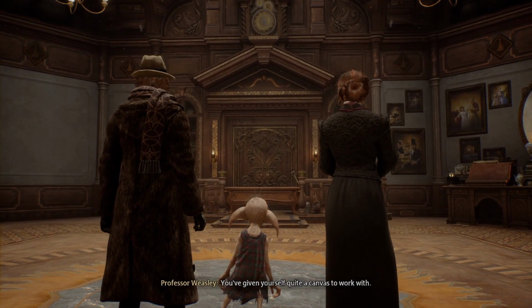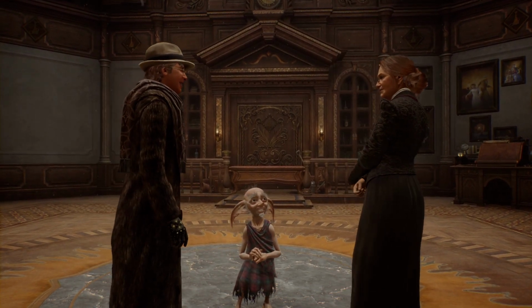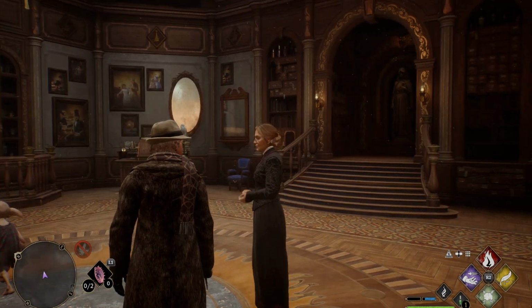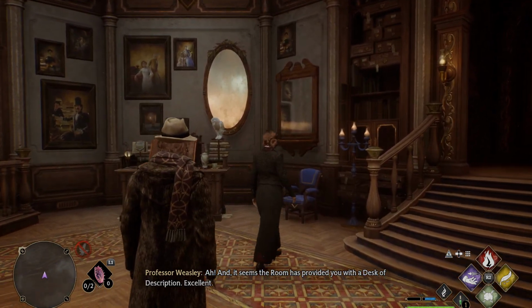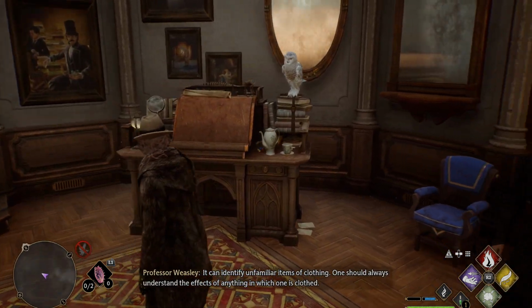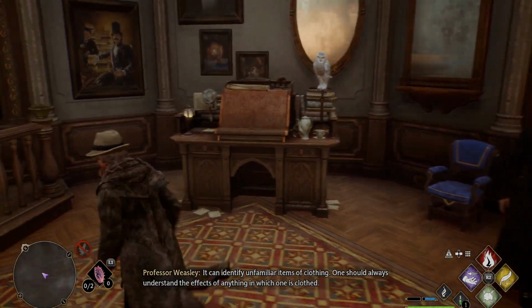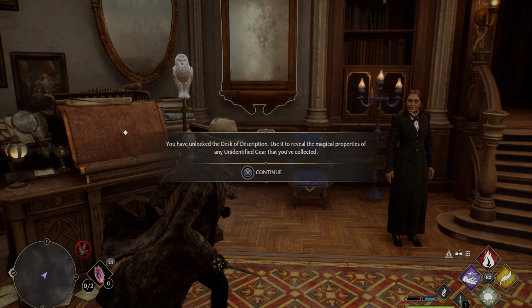You've given yourself quite a canvas to work with. It looks beautiful. I look forward to seeing what you do with the space. Ah, and it seems the room has provided you with a desk of description. Excellent. It can identify unfamiliar items of clothing. One should always understand the effects of anything in which one is clothed. You've unlocked a desk of description.